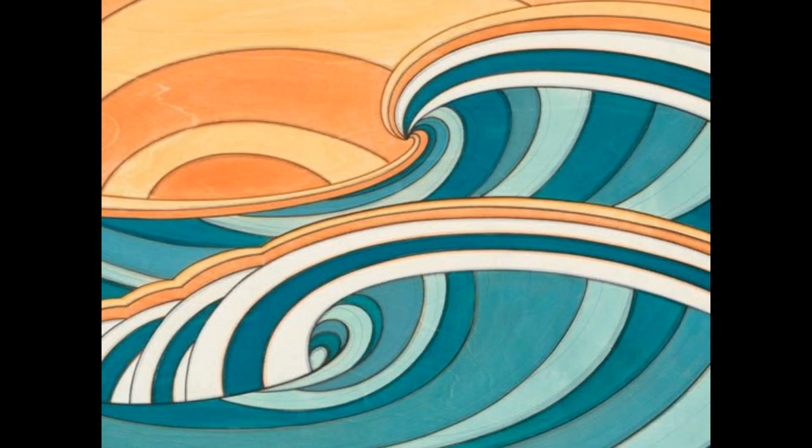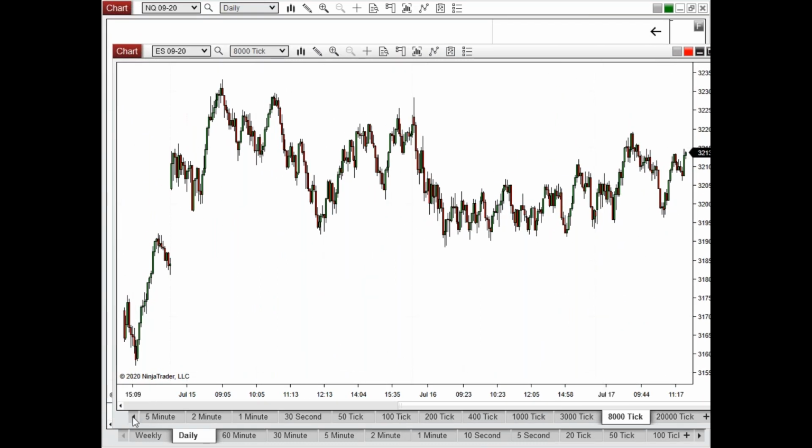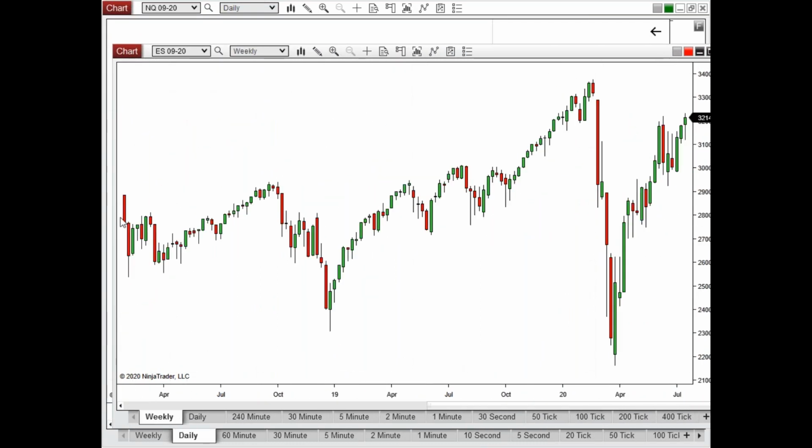Let's go look at the S&P 500. I'll show you guys how that compares. We're also going to pull up the Russell here in a second.